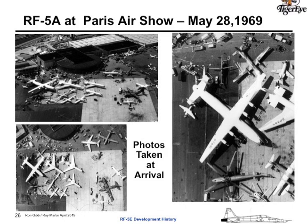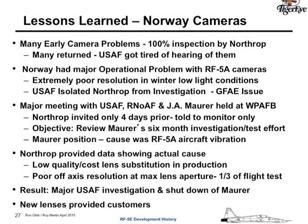We took the aircraft to Paris in 1969, and here's some of the aircraft on display. They wouldn't let us do any flights during the display, but these were taken when they came in on the approach. Now, here's the third story.